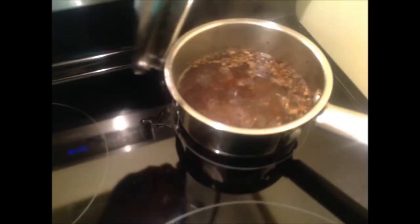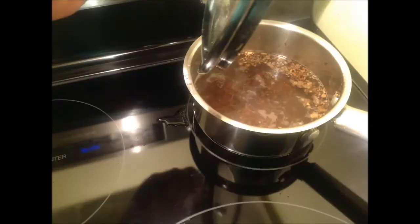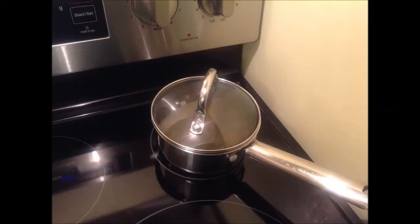Alright, so let's get started. The first thing we're going to do is we're going to decoct about a quarter cup of the echinacea root into about a cup and a half of water. I'm going to put that on the stove. I'm going to bring it to a boil, and I'm going to reduce the heat, put the cover on, and let that simmer for a half hour.